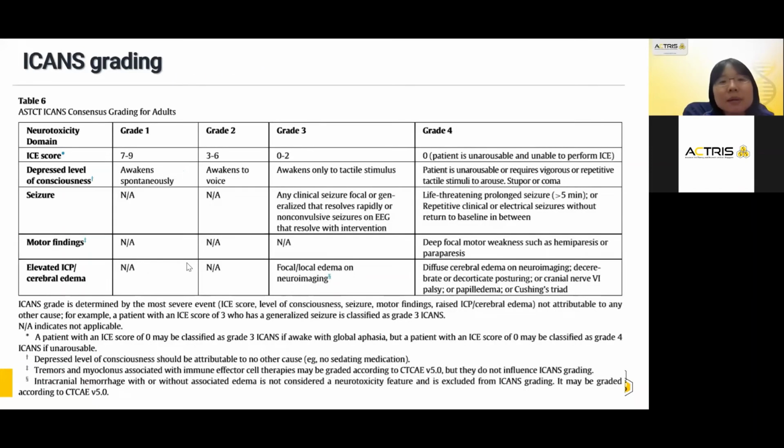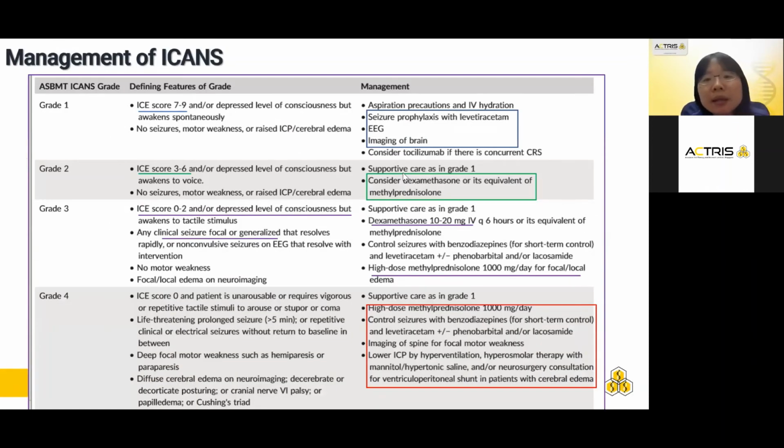Okay, so we use both the ICE2, what is the consciousness level, whether there's any seizures, whether there are any motor findings, whether there's any suggestion, either clinically or on neuroimaging, of cerebral edema, to grade the ICANS scoring. Again, management of ICANS depends on the grading of their ICANS.